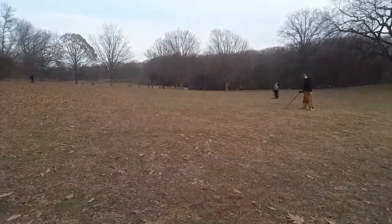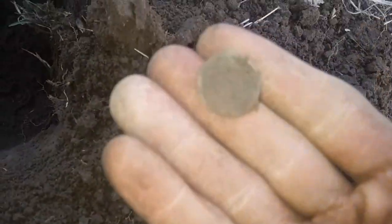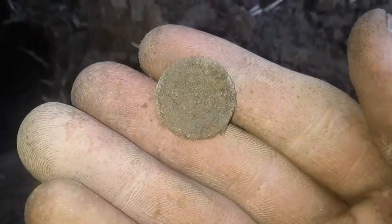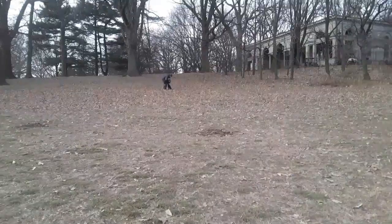He's got a lot of experience. He's been pounding this part for a while. Alright guys, I'll let you guys know if we find anything else. I don't even know if I showed you the Indian head penny, but this is my Indian head penny, my seventh. It's crusty. I'll let you guys know if we find anything else.